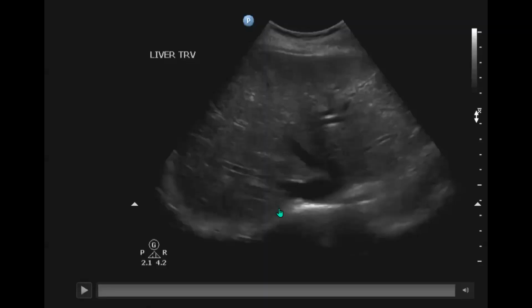So what's abnormal? Well, let's see. We can have abnormalities in the ducts. We can have vascular abnormalities. We can have abnormalities in the parenchyma. We can have lesions like cysts and masses. So we're going to talk a little bit about each of those.